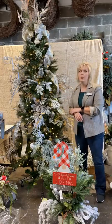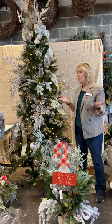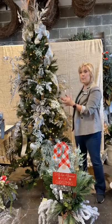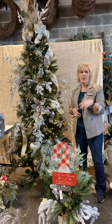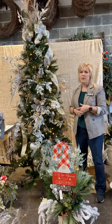But you know, almost everybody who shops here once shops here again and adds more. And that's kind of the fun of it. You start out with a base idea, but next year I could add red to this and it would be amazing. Or I could add black ornaments and it would be amazing. Cranberry would look beautiful. And you could transform your tree year after year with just little changes. Changing the ribbon is a great way to really give a new look to your tree.